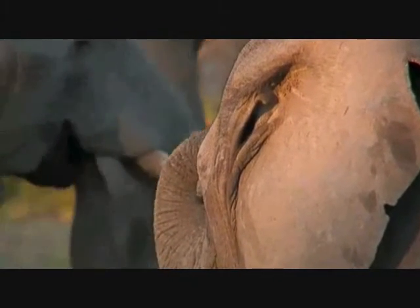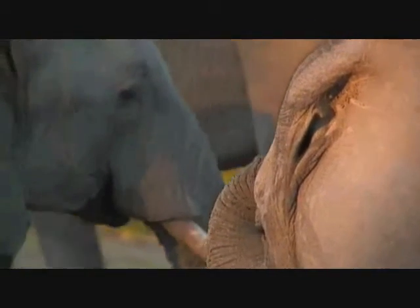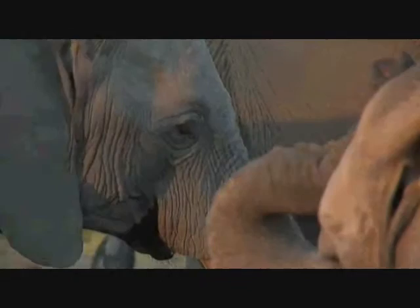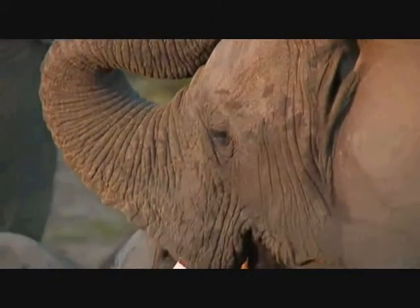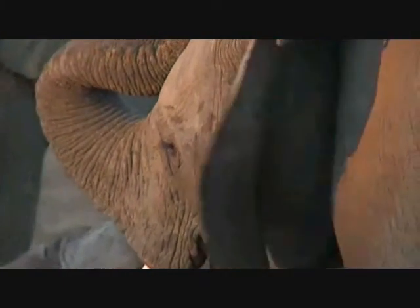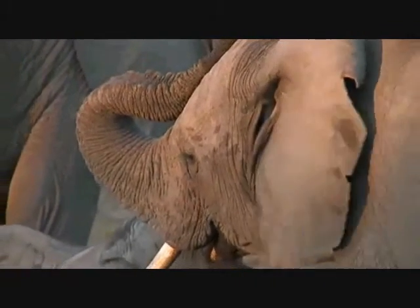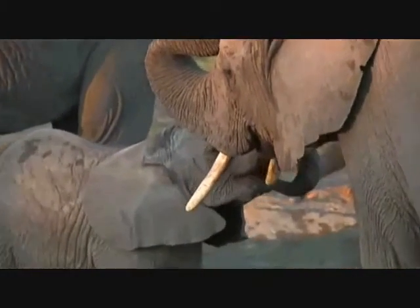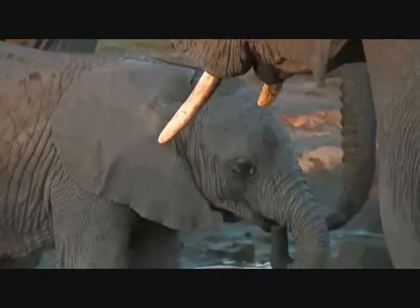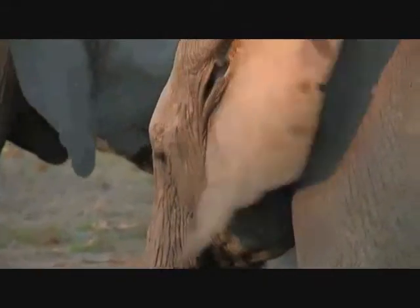Len would also like to know why elephants' ears are so big. One of the main functions of elephants' ears is cooling them down. They can hold up to 8 liters of blood in both their ears, and when they're flapping like that, blood that is warm from the rest of the body is transported into their ears, and you'll see there's a very large network of veins in their ears. As they blow their ears like that, wag them up and down, it enables them to cool that blood, and then the cool blood is pumped through to the rest of the body.